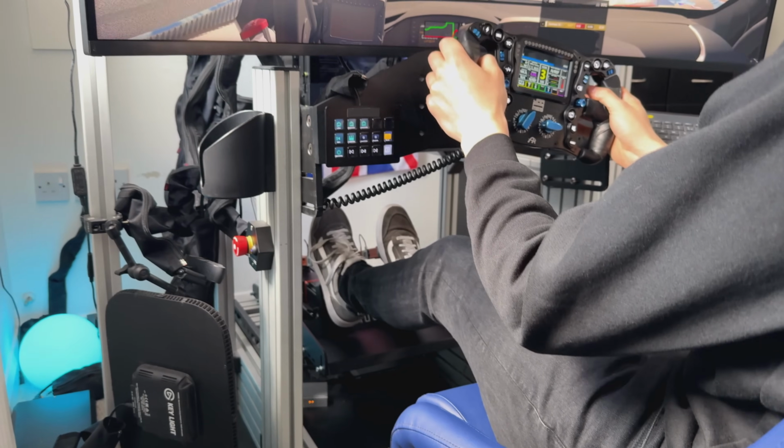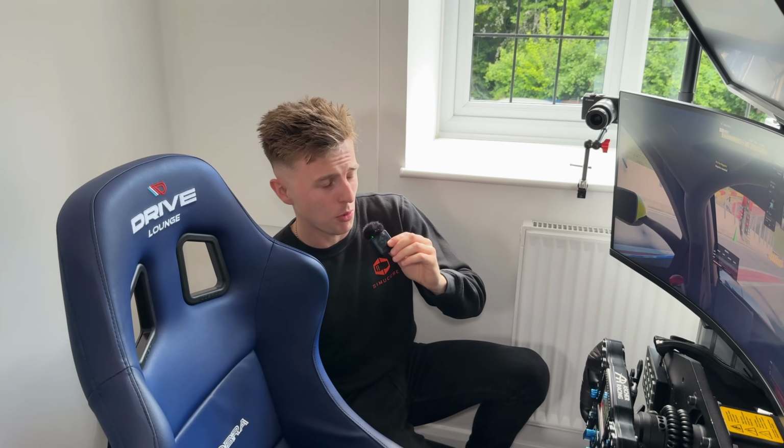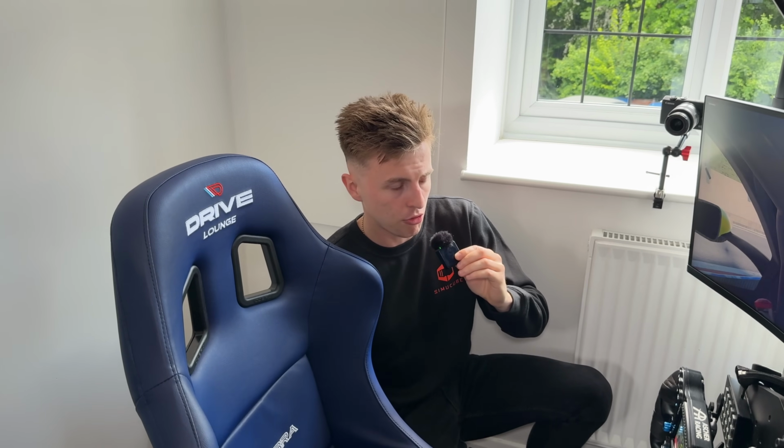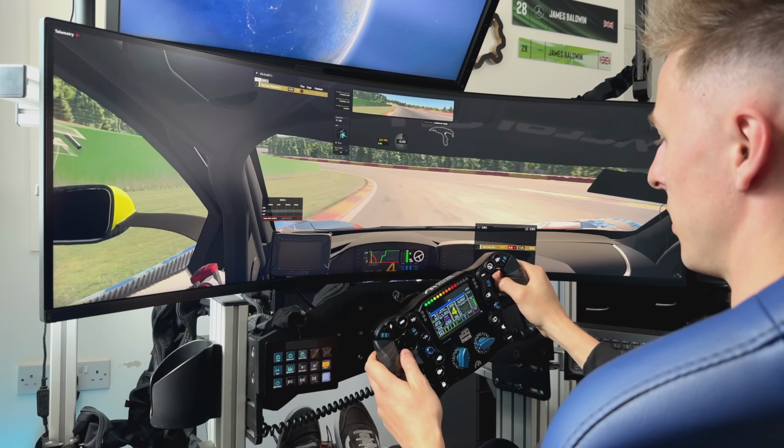So we're still running the Samsung Odyssey 9 ultra wide monitor, so that must be one of the most common questions I get asked. Are you on an ultra wide, or are you running triple screens, or why are you on an ultra wide over triples? And the monitor's definitely a very intriguing part of the rig for most people, but I think for me, the G9 is good enough.